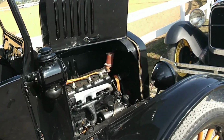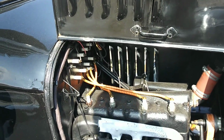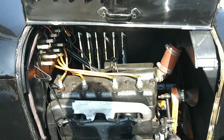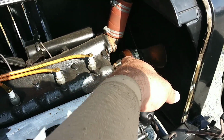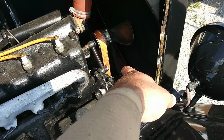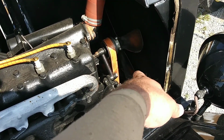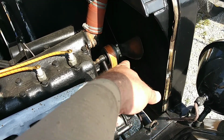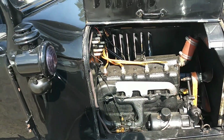There we go. This one's got a little bit more modern plug wires, it looks like. You've got your radiator hose right there. That looks very old-fashioned. That coolant fan belt is leather. Wow. And it has to be newer, too. That looks like somebody made that. Somebody made that part to put in there.